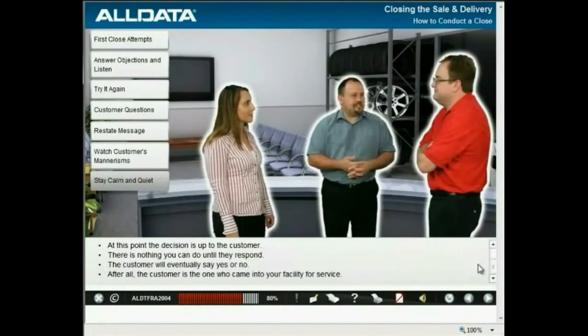One of the best tips can be executed without saying a word at all. Remember to stay calm and keep quiet if the customer stops talking after you ask them for the appointment. At this point, the decision is up to the customer. There is nothing you can do until they respond. The customer will eventually say yes or no. After all, the customer is the one who came into your facility for service.